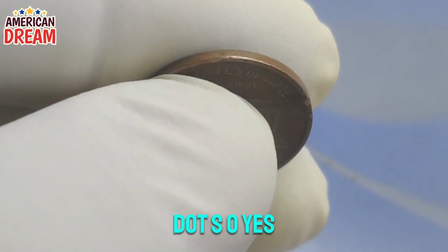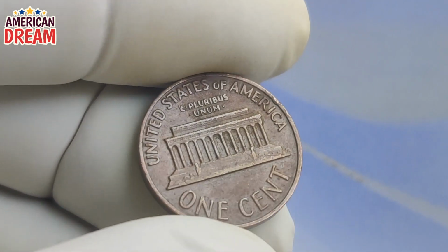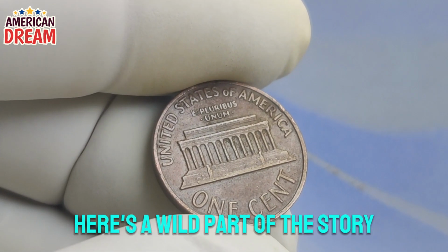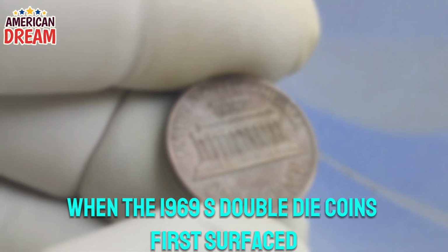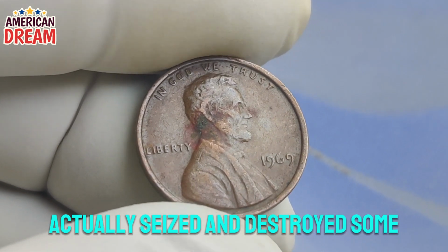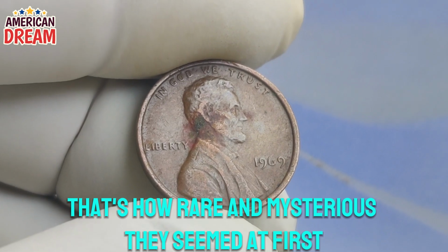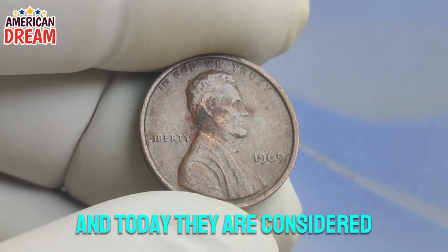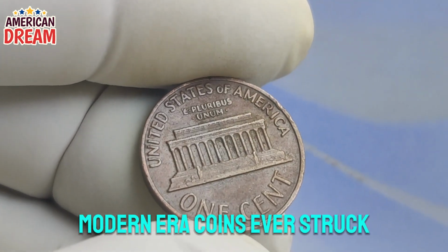A 1969 S penny, even without the doubling error, can fetch $2 to $25 depending on condition. But the 1969 S Double Die Obverse, these are the stars. Certified examples have sold for $150 to $500 for lower mint state grades, $5,000 to $15,000 for high grades, and over $100,000 for the finest known examples. So yes, some of these coins are absolutely worth a lot of money.